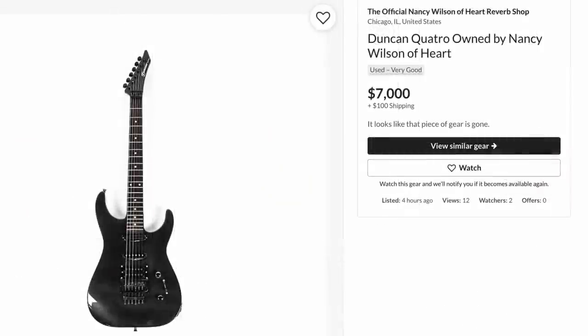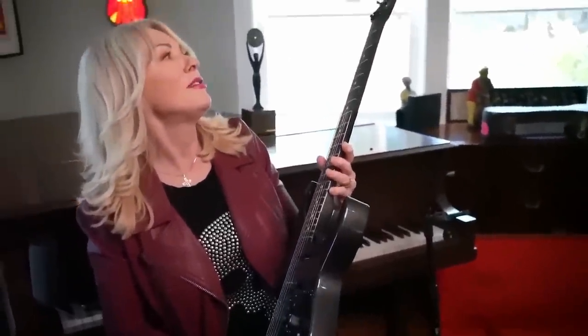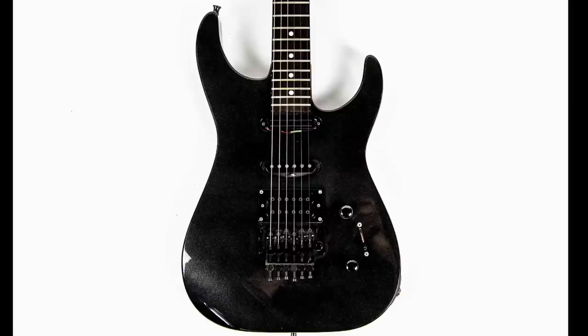There was a Duncan Quatro. She said this was used on certain songs when it was on a stand so she could play keyboard at the same time. And other times it was her dive bombing 80s style guitar. Yeah, that thing is definitely crazy looking. Looks like it's an HSH setup with a black metallic finish.